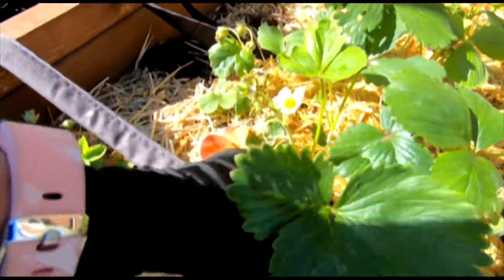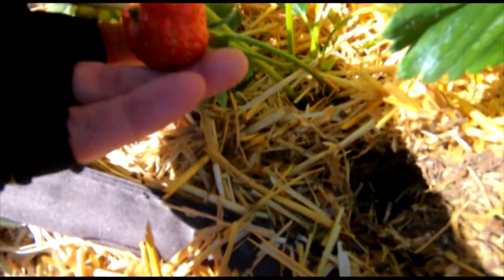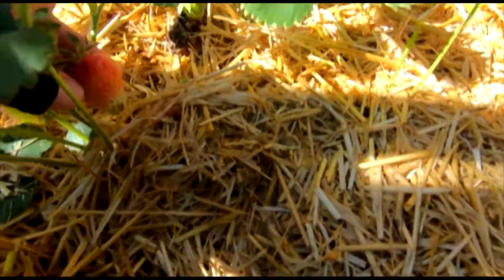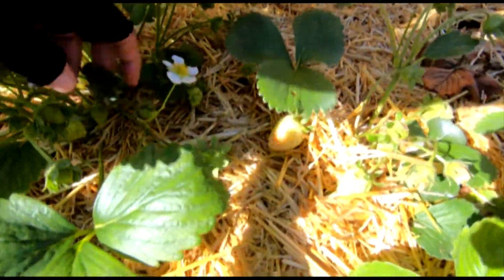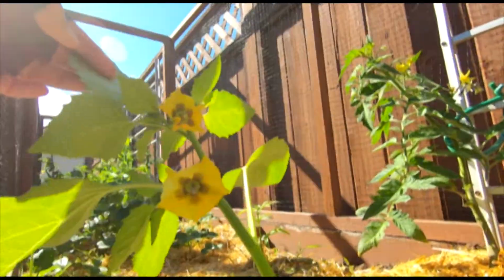Look at my strawberries. Ooh, I wonder if that, oh, not quite ready to pick. So close. Tomorrow we'll be having a strawberry. And look, there's another one that's almost ready. And there's another one that's almost ready. Oh my gosh, so exciting. Some of them are fair size too. Some of them are pretty tiny, but yay. I love that.